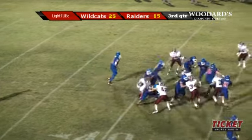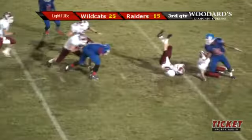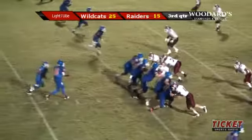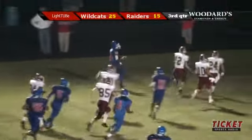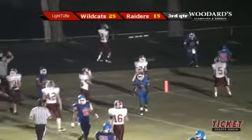We do what we can. Carlton's going to hand it off. Big hole up the gut into Tullahoma territory, and the ball's loose. Picked up by McGavock. What a lucky break for the Raiders in the third quarter. Carlton on the keeper. He's got some room on the left side. Carlton's at the 30, the 25, the 20, the 15, and DeMontez Carlton steps out of bounds.